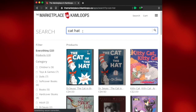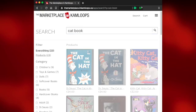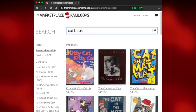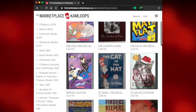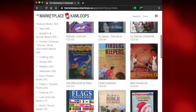Suppose you remember it's a book about a cat. So you type cat book in the search box and click the search button. The first results show cat books, but the Cat in the Hat book is not the top result. You can see it shows up a little lower on the page, and that's okay. If you scroll down the page a little further though, you see results that aren't even cat books. They are books, but not cat books.